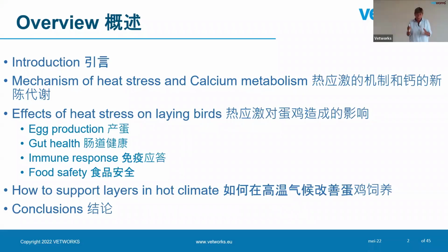So we'll have a small introduction about the importance of heat stress all over the world. Then I want to explain the mechanism of heat stress and the calcium metabolism, because if we talk about layers and eggshell, that's very important to understand. And then specifically the effects of heat stress on laying birds, because it has to do with egg production and quality, but it also has to do with intestinal health, immune response, and food safety. And then I want to give you some tools and things that can help to support layers in hot climates.